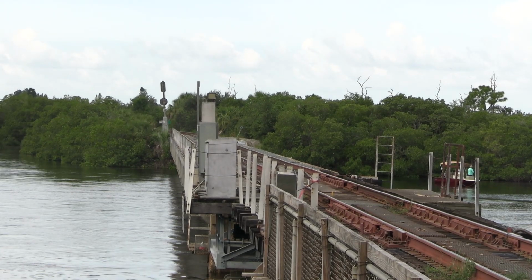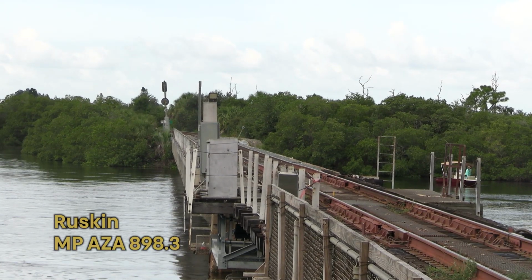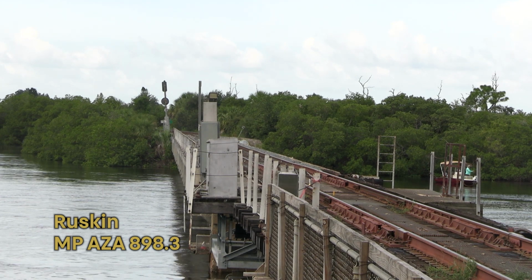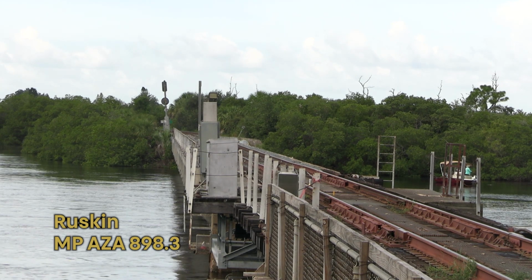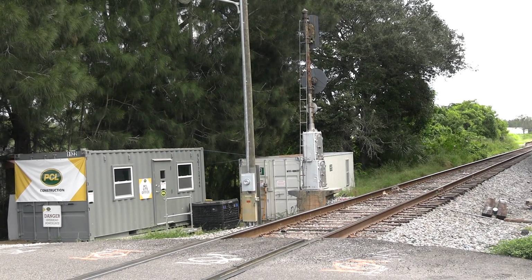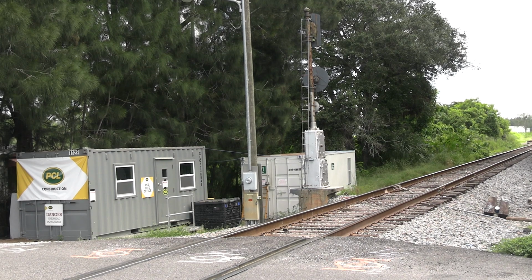Well folks, there is yet another interesting river crossing on the Palmetto sub, and this is the Little Manatee River in Ruskin, Florida. Interestingly, it is a swing bridge and also retains two very classic signals. However, from what I hear online, these could be on borrowed time.